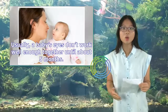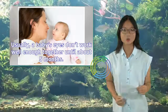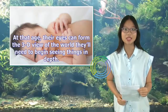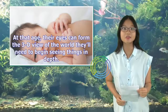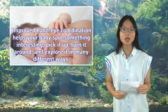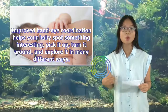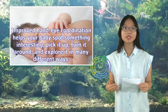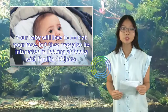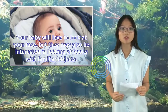Usually, a baby's eyes don't work well enough together until about 5 months. At that age, their eyes can form the 3D view of the world they'll need to begin seeing things in depth. Improved hand-eye coordination helps your baby spot something interesting, pick it up, turn it around, and explore it in many different ways. Your baby will love to look at your face, but they may also be interested in looking at books with familiar objects.